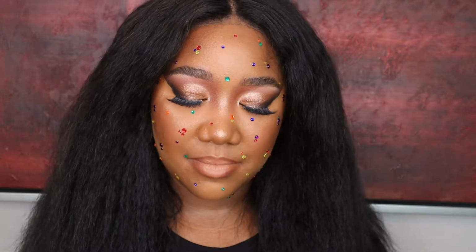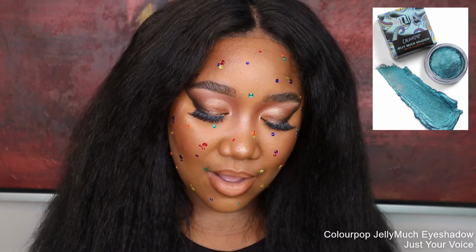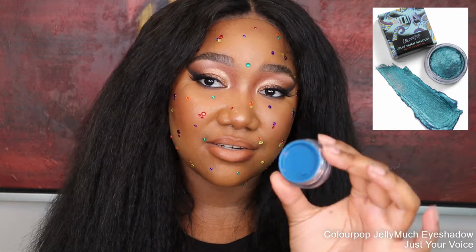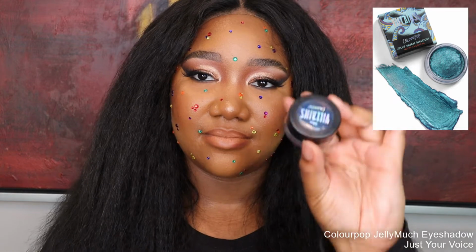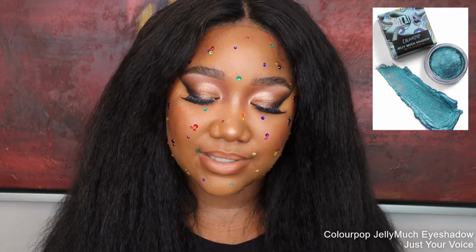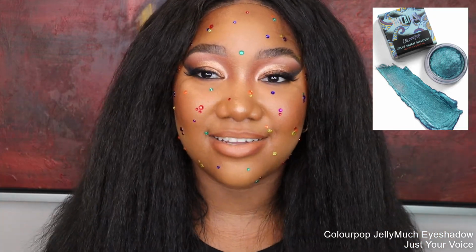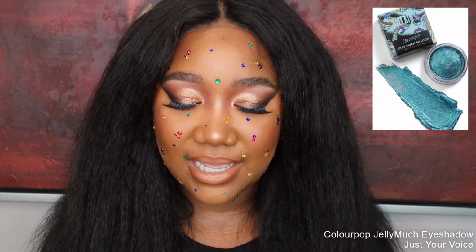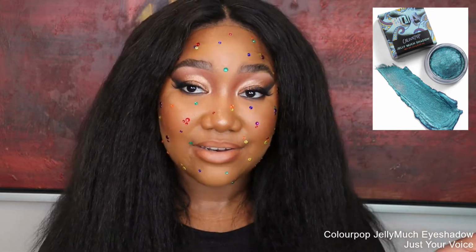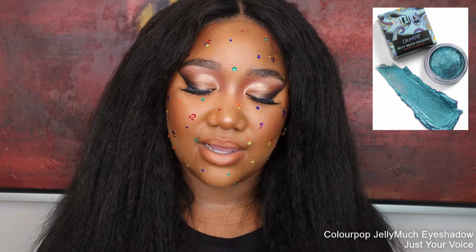Makeup. I have makeup in here. Let's start with this. This is the ColourPop Villains Jelly Much eyeshadow. This is what it looks like. This is the color Just Your Voice. I didn't finish it. It's just dry. So I'm decluttering it. I can't use it anymore. I did like it for the time being that I had, but it dried out.